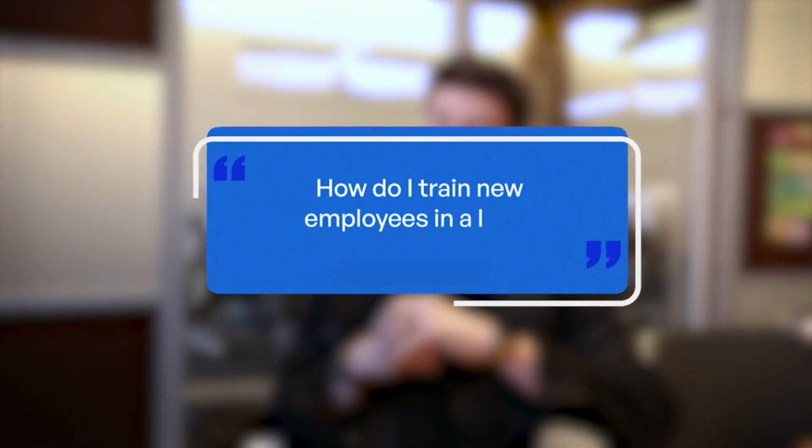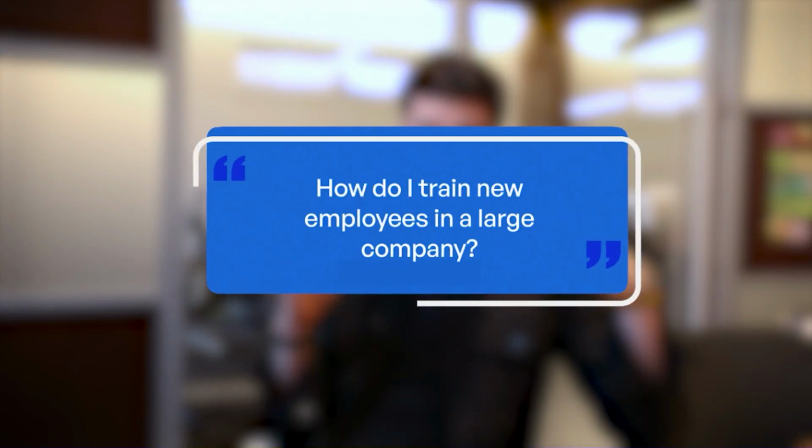How do you train new employees in a large company? So we're talking about a company at scale. So you might have thousands or maybe tens of thousands of employees. There are lots of different ways to approach this. I can think of three specifically, and we do this on a much smaller scale, but it could also be scaled up to a large enterprise organization.